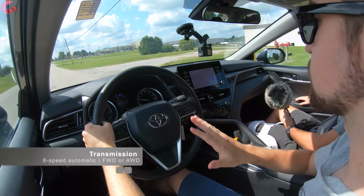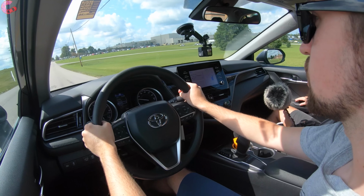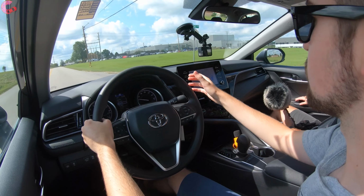Also, go ahead and talk about the transmission. Of course, we do have the 8-speed automatic transmission. Like we've said in past reviews, it's a good transmission. Toyota tunes this to be very responsive, is one thing I've noticed compared to some of the competition. If you change your throttle position just a bit, it's really ready to kick down and give you that extra power, which is good. And that's the way that they tune it across all of the lineup.